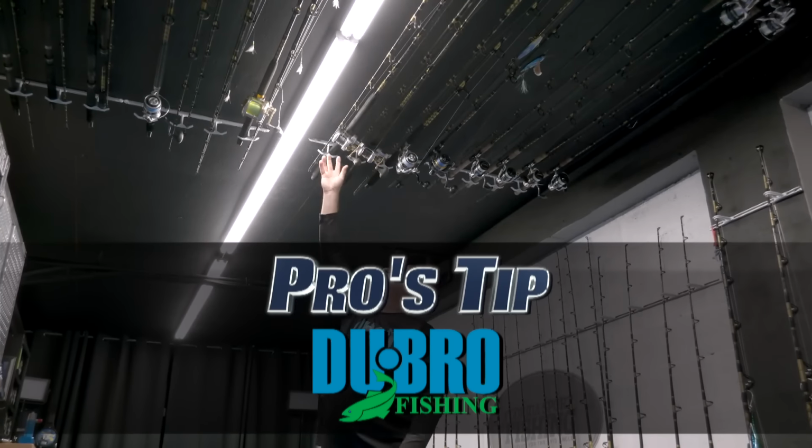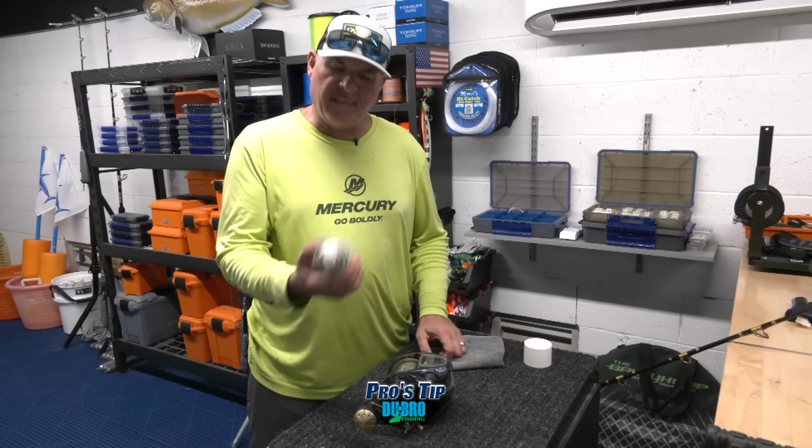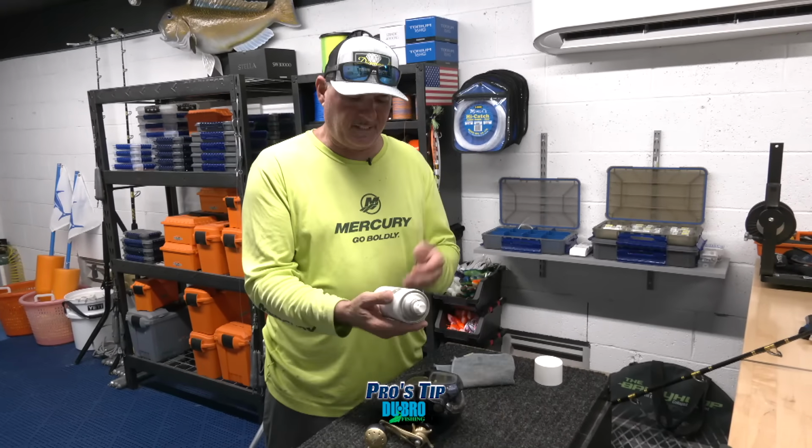The Shimano Beastmasters are absolutely awesome, but you've got to take good care of them. At the conclusion of every deep drop trip, the first thing I do is take the reel off the rod. I don't use any water whatsoever. There are electrical components in here. Instead, I'll use a corrosion resistant product. This is a lubrication as well.